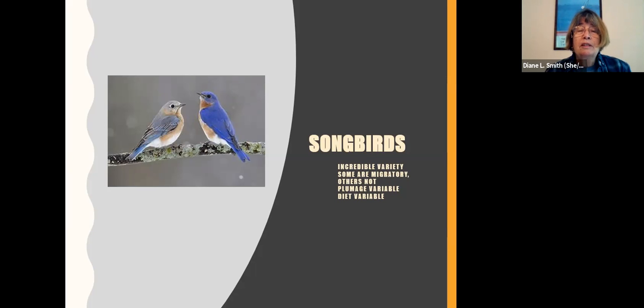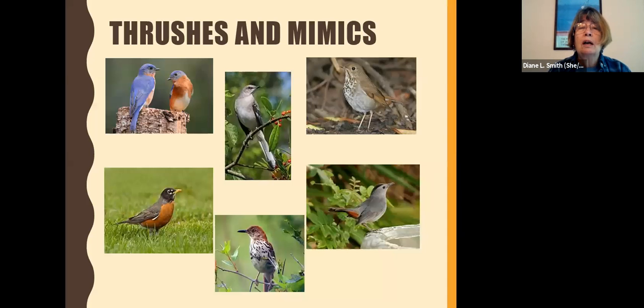So lots of differences in plumage, and the plumage will also vary between the spring, summer, winter. Some migrate, some don't. The diets are enormously variable, everything from nectar to insects to seeds to fruit. So there's a lot of opportunity for a lot of variation and a lot of beautiful birds to look at. So let's take a look at some of these gorgeous birds. This is a group of birds that are called mostly thrushes.